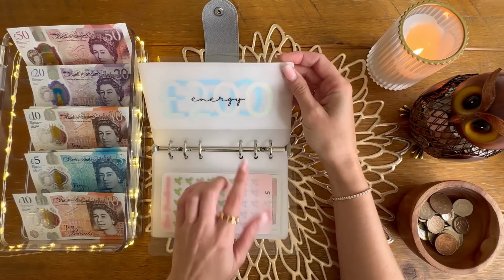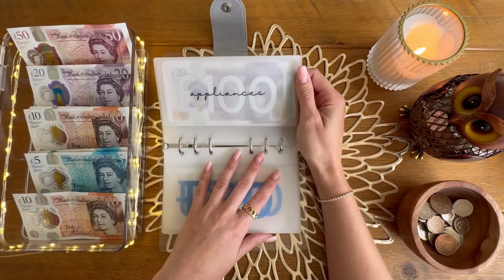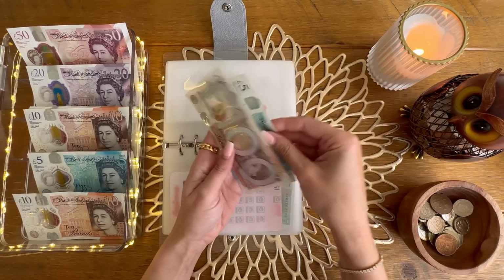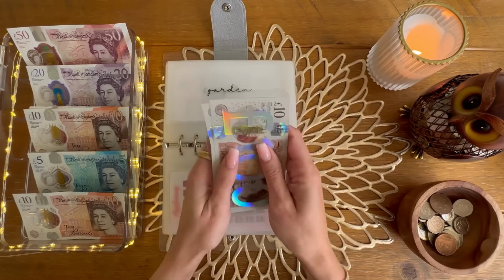All right, energy we're pausing on. It's got 250 in the bank. And then appliances is getting skipped. Garden is going to get 5. So I now have 100 in the bank and then 110, 15 and 120.